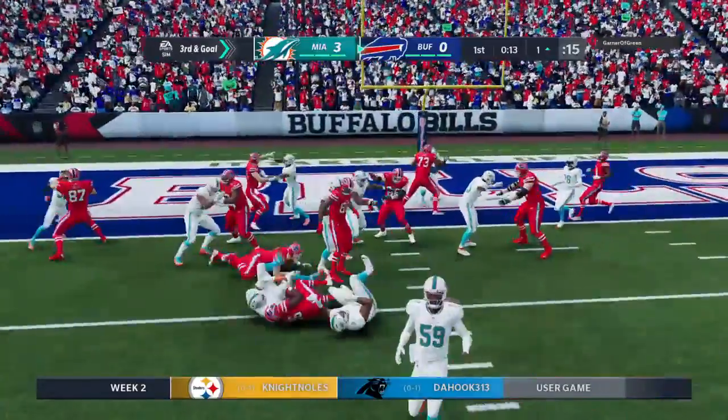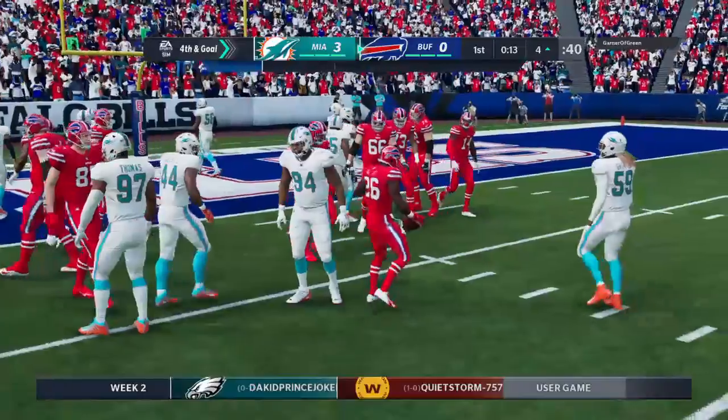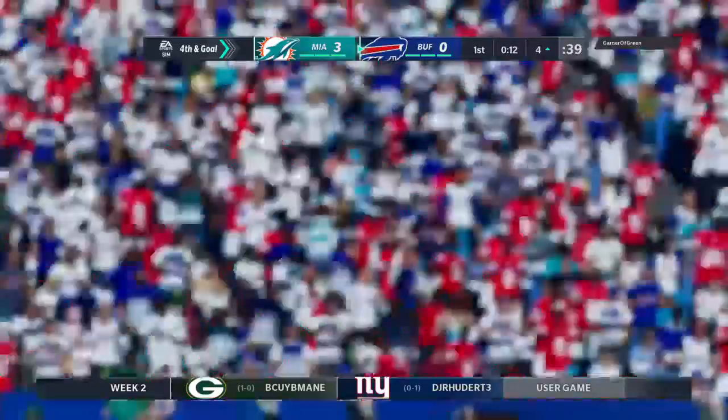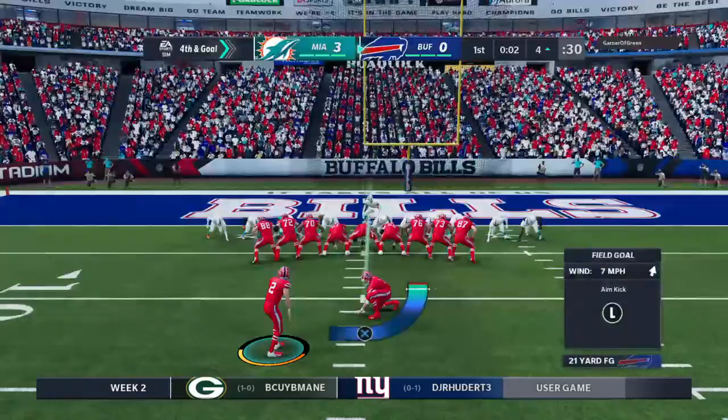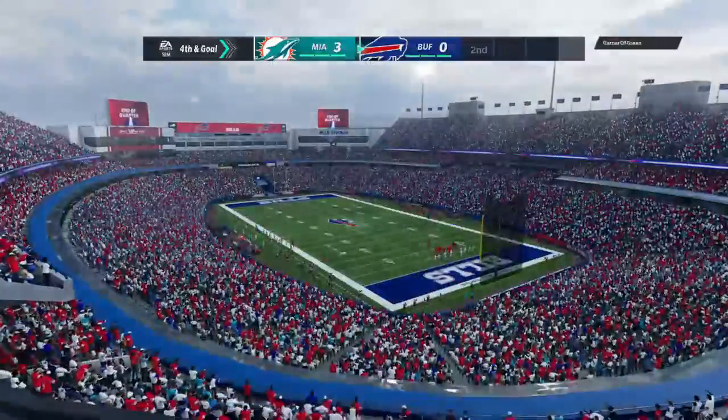They'll look to run with Singletary. He's not going to get there. That won't even be close. It was blown up in the backfield. Not at all what they envisioned on 3rd down. 3 yards in the wrong direction. Tyler Bass out for the Bills field goal. From the left hash, a chip shot here.